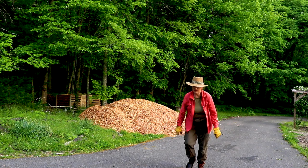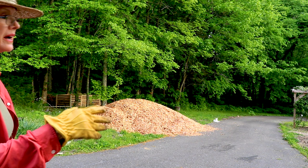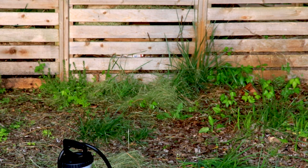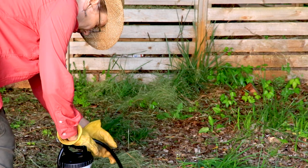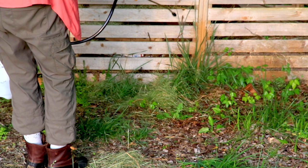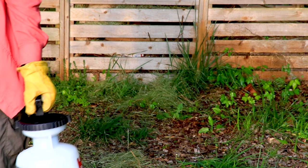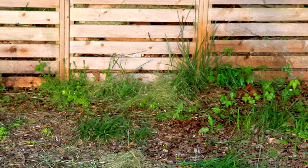Poison ivy has sprung up right in front of my compost bin where I step in all the time to drop off. So I have to spray it with horticultural vinegar. So let's take a look. You want to stay back, you can wear a mask, you can wear goggles. Just make sure the wind is not blowing in your face when you use this. And it's going to take more than one application, but I'd rather use that than chemicals. I mean, it is a natural chemical.